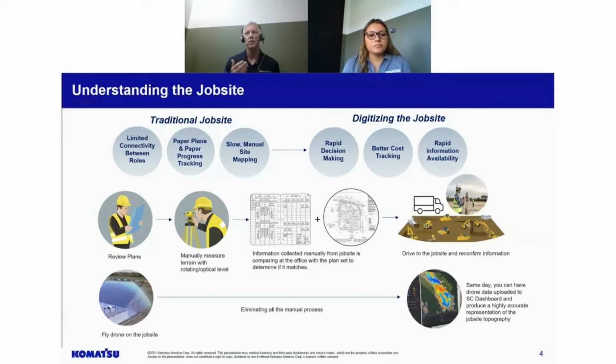It was prone to a lot of fluff, and it really took a lot of time for the contractor to complete. And in fact, there's a lot of construction companies today that are still implementing this process using a number of different people and several days just to verify the existing conditions.